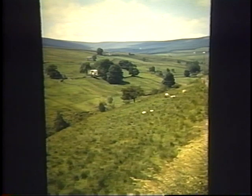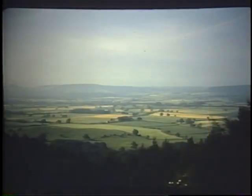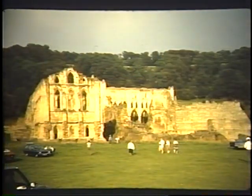Durham County and the North York Moors is all what we are going through now. Over there are the Cleveland Hills. This is said to be the favorite ruins of James Herriot. I call it the Rievaulx Abbey ruins. It's spelled R-I-E-V-A-U-L-X.